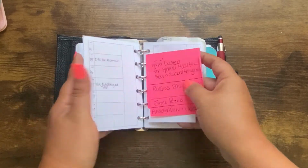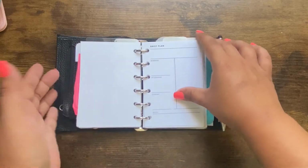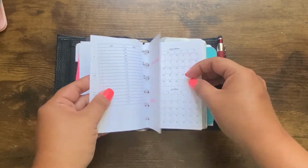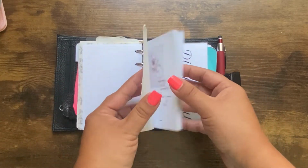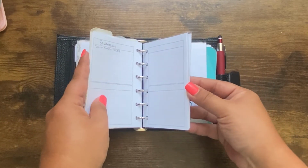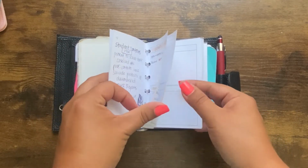Sometimes I will weekly plan in here. Sometimes I throw notes in here. So this is what I call my messy planner, I guess. I keep my cycle tracker and all of that. And I have done a flip of this as well, that I'll link in the cards and down below if you're interested in seeing how I use this.